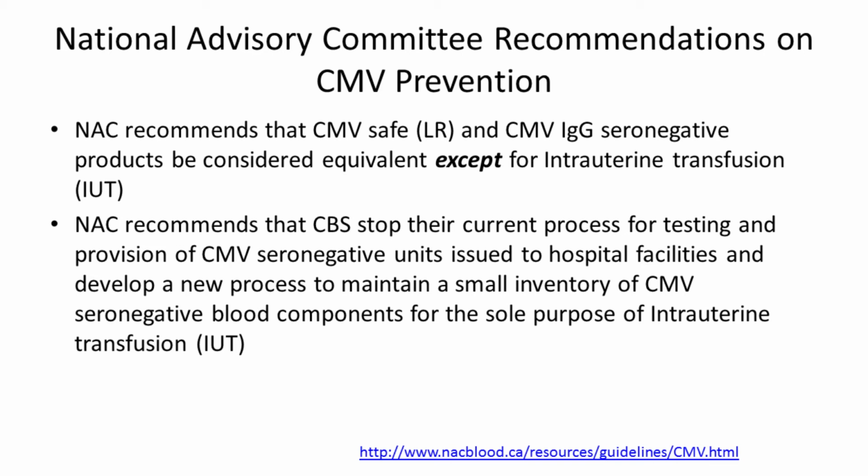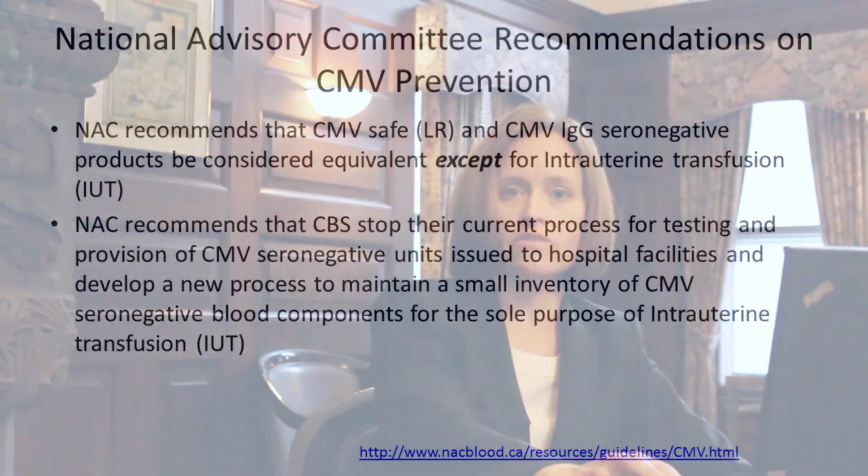They also recommended that CBS stop the current process of testing and provision of CMV seronegative units issued to hospitals and develop a new process to maintain a small boutique inventory of CMV seronegative units for the sole purpose of intrauterine transfusion. So starting this fall, CBS will no longer be providing CMV seronegative in addition to leukoreduction, except to the 5 hospitals that do intrauterine transfusions.